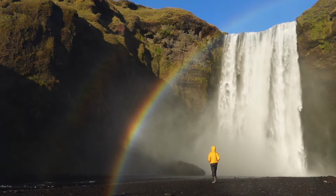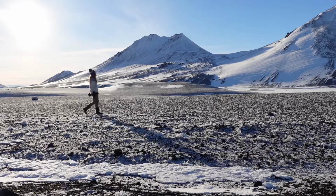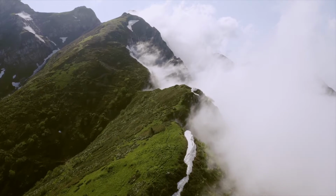In this guide, I'm sharing some of the best things to do in Iceland, along with some tips and recommendations to help you plan your perfect trip.